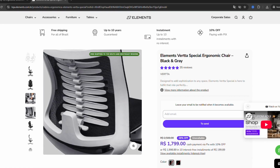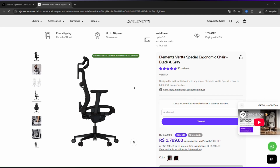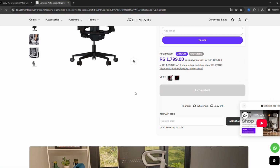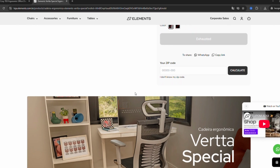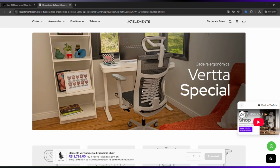The Elements Verta Special also uses breathable mesh and offers a synchron mechanism, so recline locks at angles you choose, adjustable 3D armrests, adjustable headrest, and sliding seat depth, giving you lots of tweaks to dial in your posture for long work or study days.